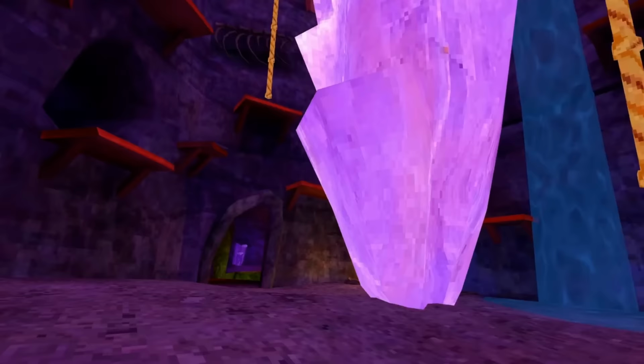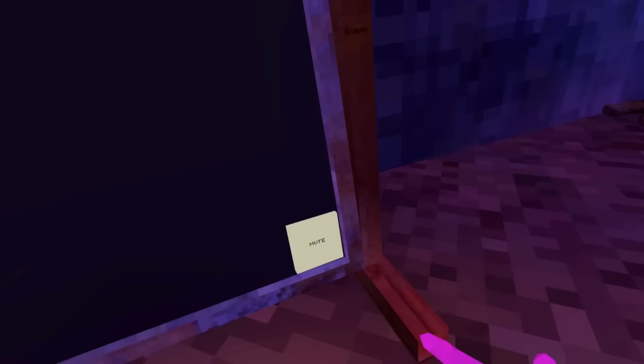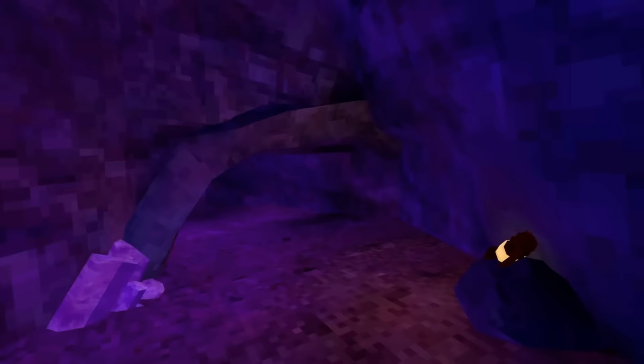Let's see what we got here. We got these nice caves. Yes. And there's a mute button. I think Cave Wave might be back, but it's not playing, so I don't know. We'll see. Let's leave it unmuted. But we got a bunch of water here. It comes down. And you got a nice cave system. Look at all this. Some bones all around, fossils, and all these crystals.